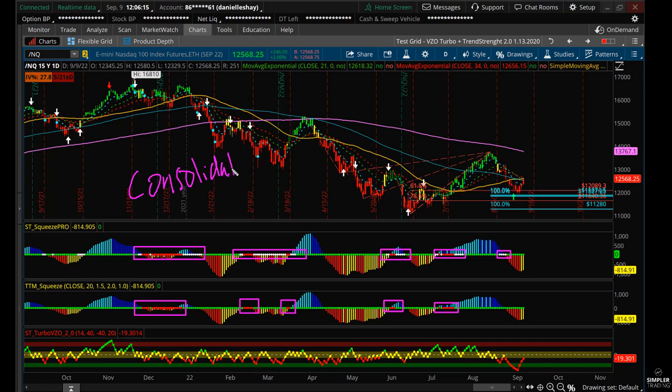Because what we want to avoid is trying to get in after half of the move has already happened. We want to get in before the move actually takes off. So the way to do that is by using the squeeze. When you look at the squeeze right here, these were the moments in time where we had consolidation in the market. What ended up happening after that?